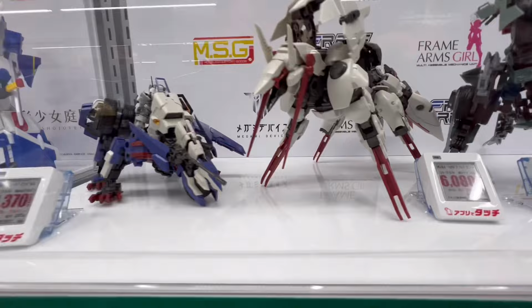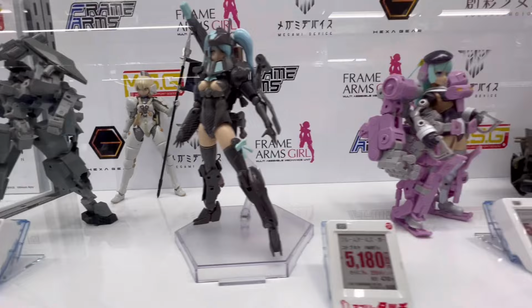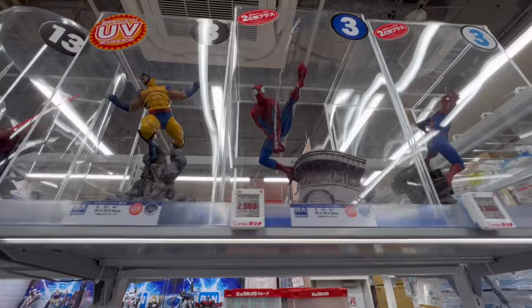Wow, Mega Man. Glass are gorgeous. I wonder if they're too expensive. That's cool. Now I see all these more models on the sides. And there's giant models up there too. BB-8, X-Men, Spider-Man. 29, not bad. That's just... gosh. This whole section is Gundam. What a tiny Gundam.